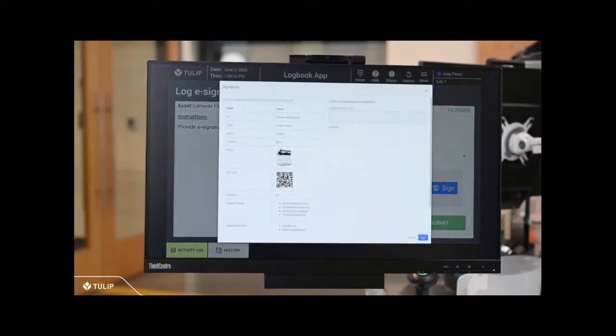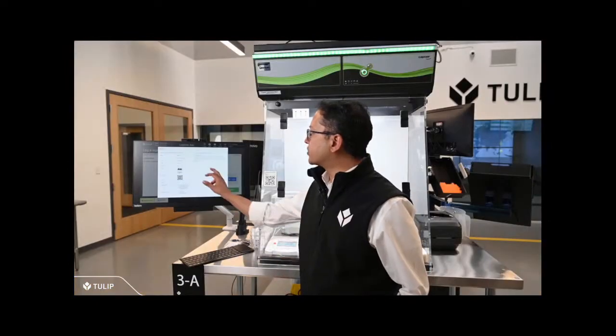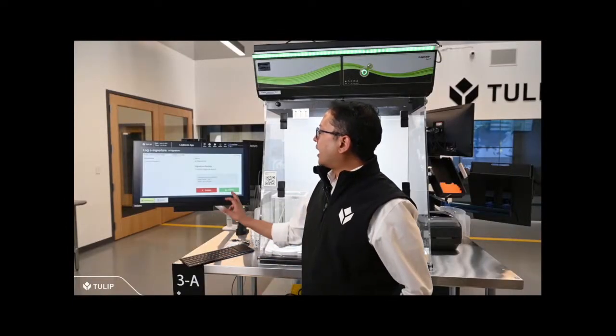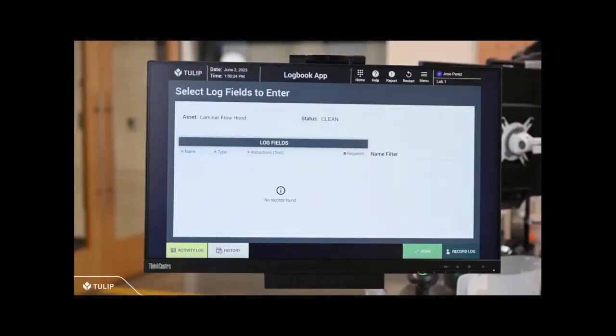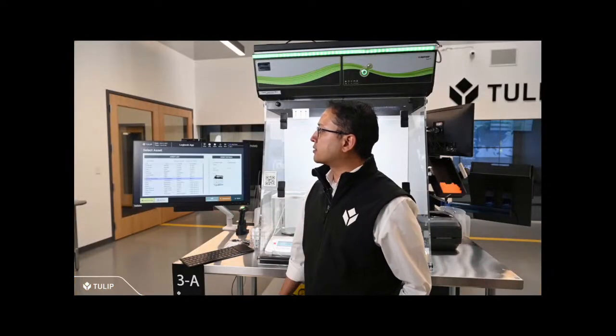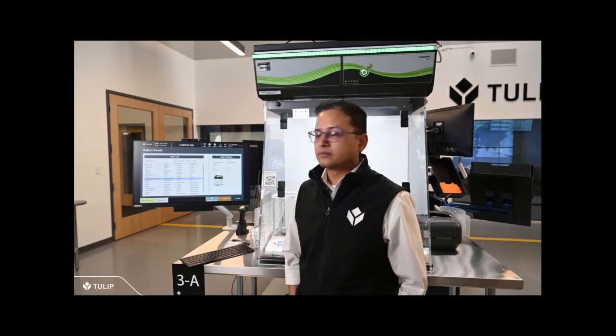Once I sign off on it, I can see the data that I just collected, and I can provide my e-signature. This can be username and password, but for this demo, we are just using badge IDs. Once I sign off on it, I'll be able to submit this log. The logbook fields are empty. That means I've finished executing this logbook, and the application will take me back to the previous step.